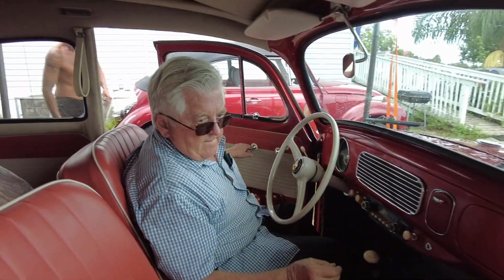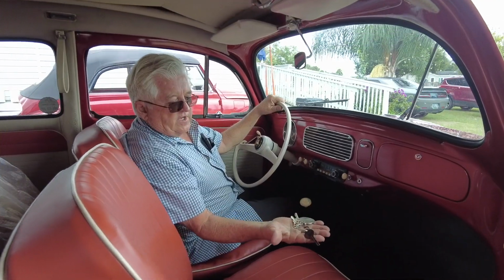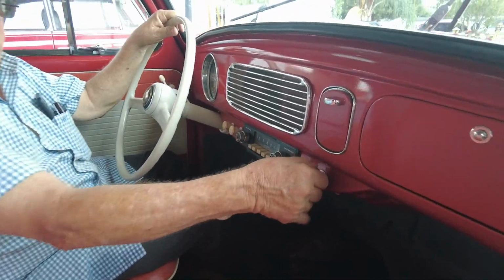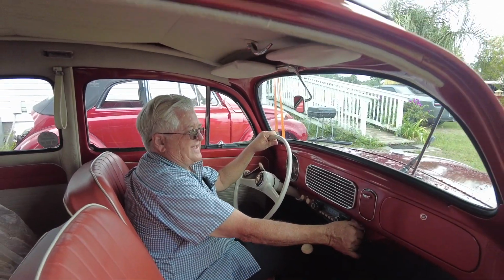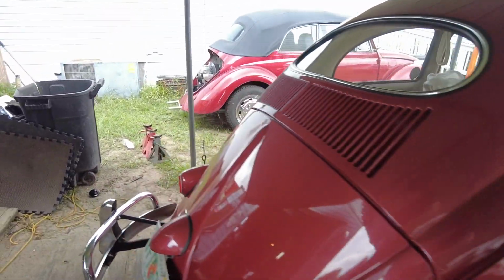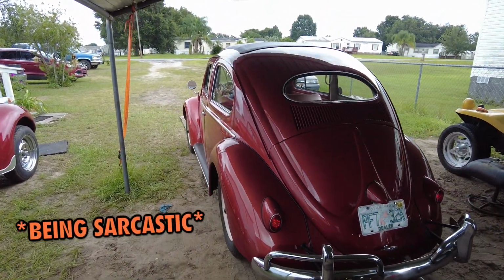Wow, looks so sweet, man. Thank you, man. We got original keys and we got extra keys. Nice. Real nice. And look at this. The car is perfect. Clean. Let's hear that thing. Yeah, that's a big motor, all right.